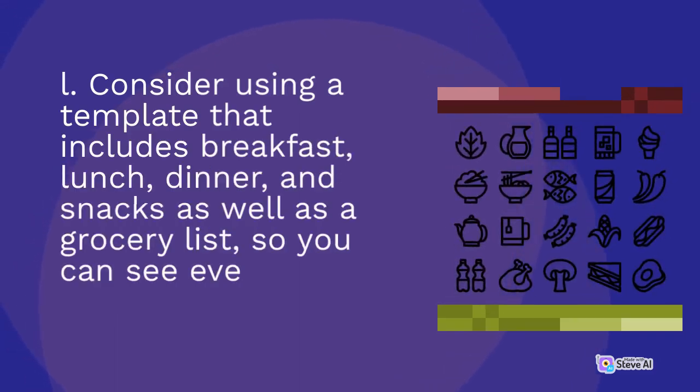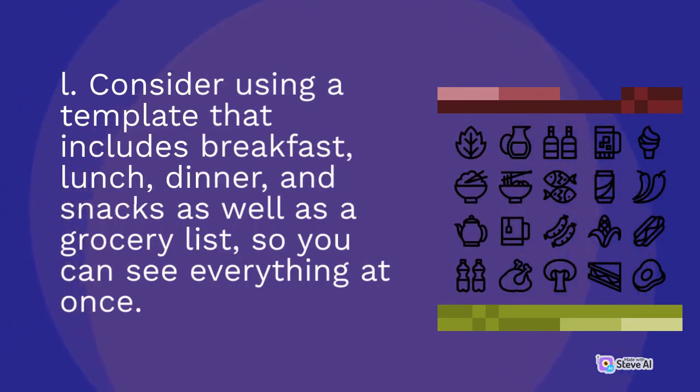Consider using a template that includes breakfast, lunch, dinner, and snacks as well as a grocery list, so you can see everything at once.